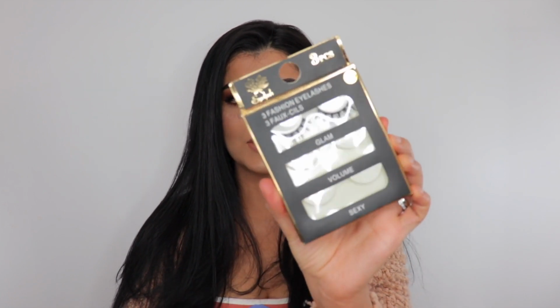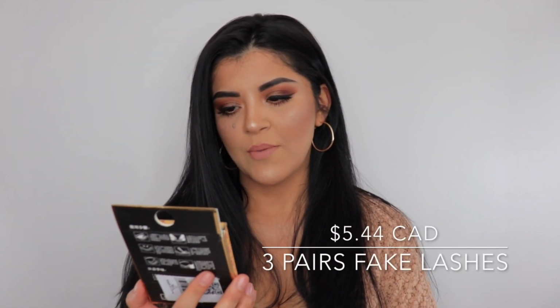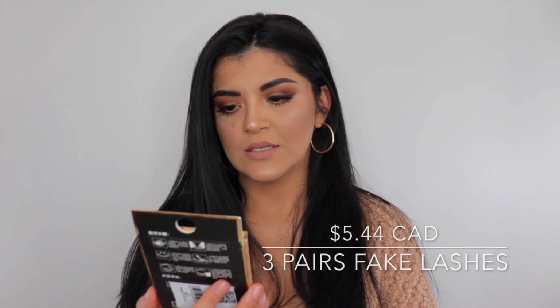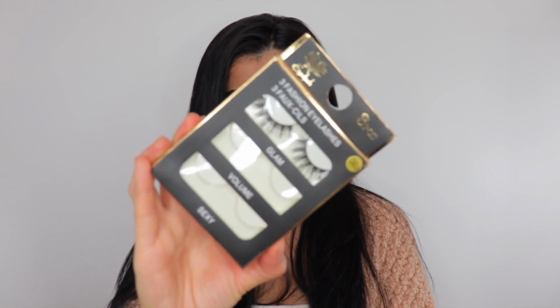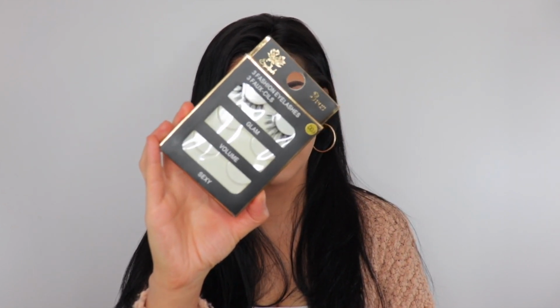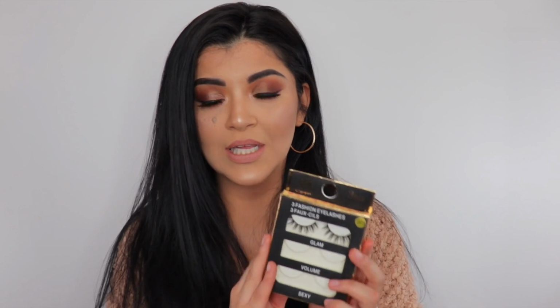So the first thing I want to talk about is these eyelashes that I picked up. It just says 3 fashion eyelashes, glam, volume, sexy, and there's 3 in a pack and it's in the style DO3. So this is what they look like. Now I've already used 2 of them. I'm actually wearing a pair right now. I don't know if you guys can see it, but I really like these lashes.